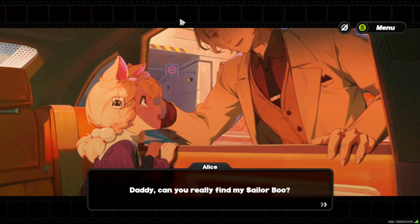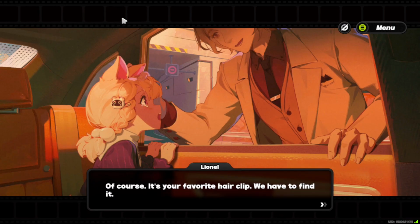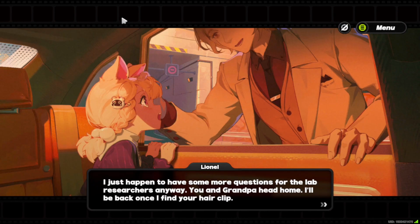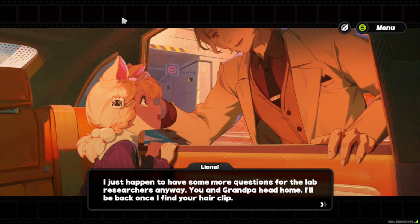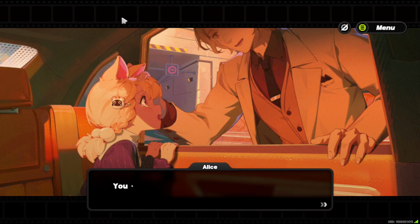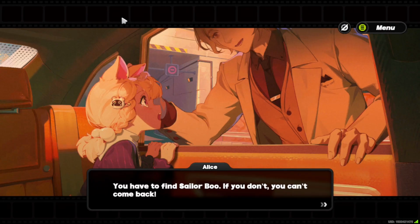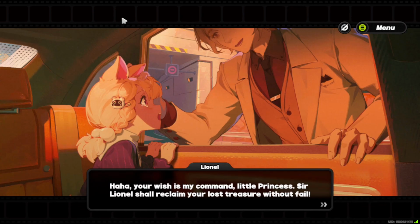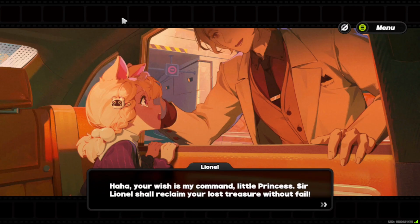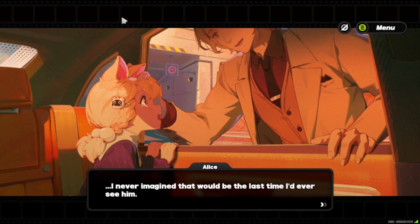Daddy, can you really find my Sailor Boo? Of course. It's your favorite hair clip. We have to find it. I just happen to have some more questions for the lab researchers anyway. You and Grandpa head home. I'll be back once I find your hair clip. Thank you, Daddy. It's a promise then. You have to find Sailor Boo. If you don't, you can't come back. Your wish is my command, little princess. Sir Lionel shall reclaim your lost treasure without fail. I never imagined that would be the last time I'd ever see him.